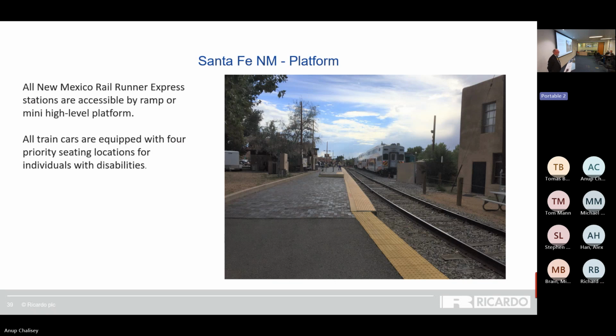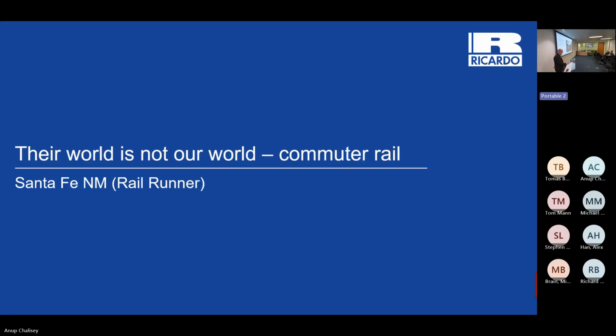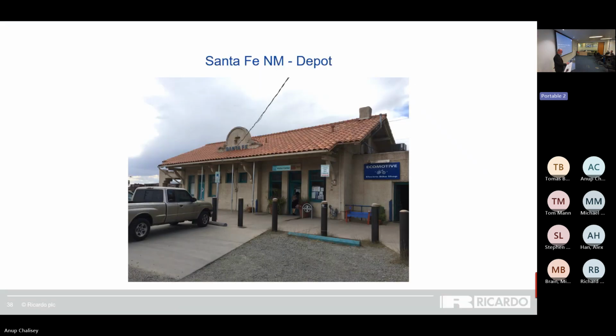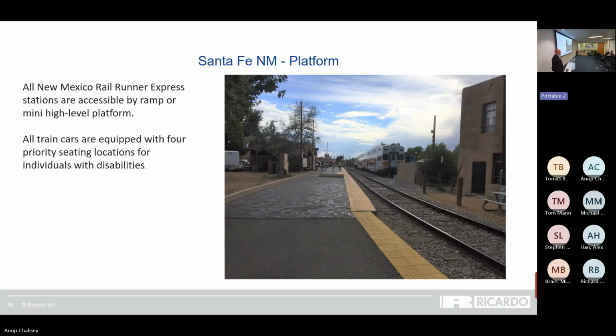Do you know why it's called the Rail Runner? Because there's the road runner. Exactly so. Look at the logo. They are all over the place in that part of the world, which is why, despite the cartoon, it's actually a real thing, the road runners. So calling the railway the Rail Runner was probably one of the easiest marketing decisions.